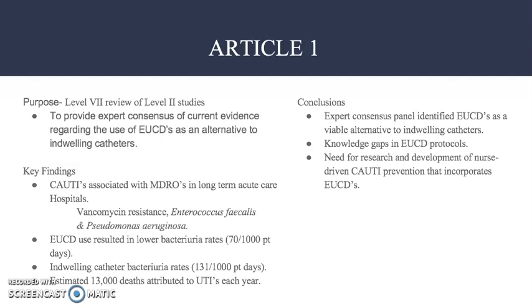The first article we referenced was titled External Collection Devices as an Alternative to the Indwelling Urinary Catheter, and this was a Level 7 study. The purpose of this research study was to provide an expert consensus of the use of EUCDs as an alternative to indwelling catheters based on review of current research into the matter. From this study, the authors made 4 key findings.